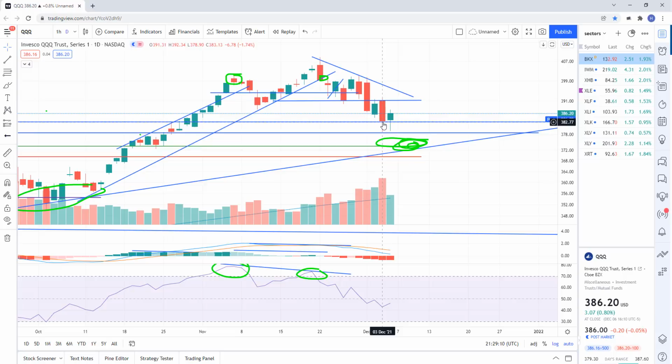So to me, that seemed like a great spot to exit my short trade. I was just flat over the weekend. I started to nibble back a short today, but a very, very small amount. I'm not taking a larger size position until I see some more downside and a break of this trend line.